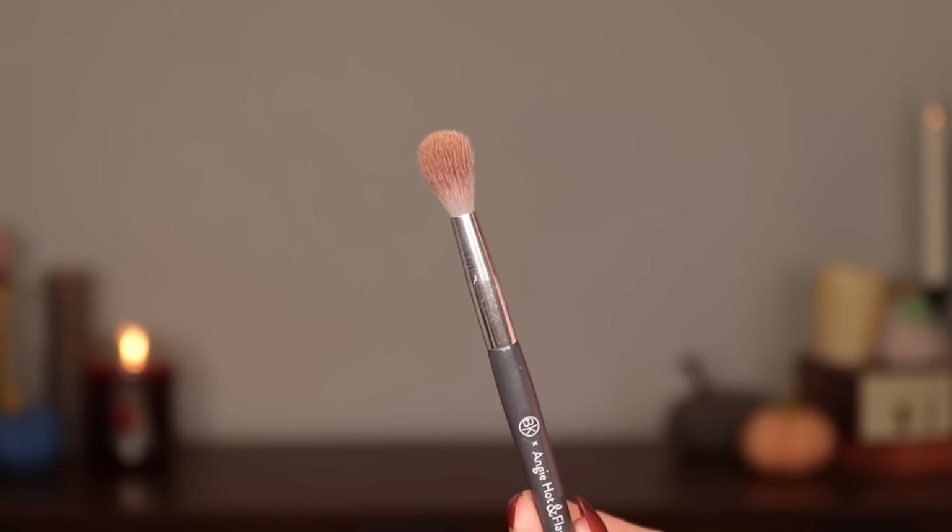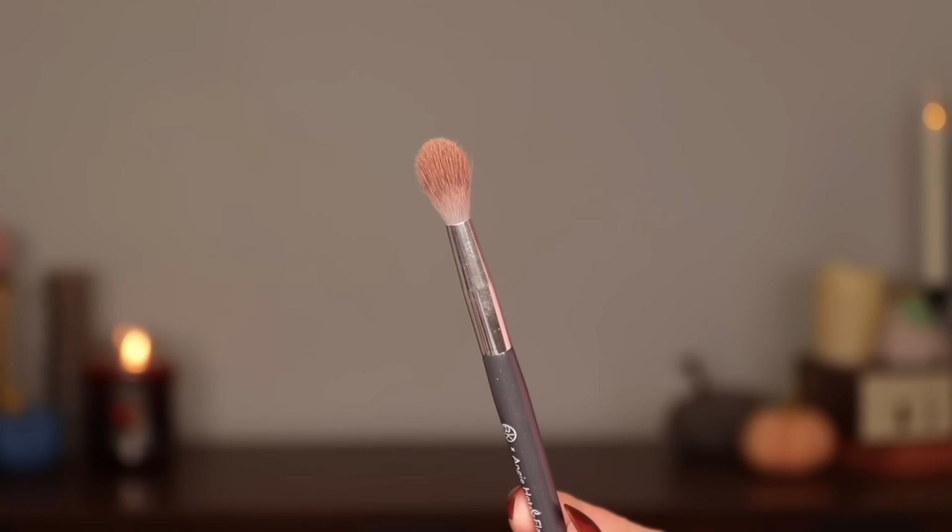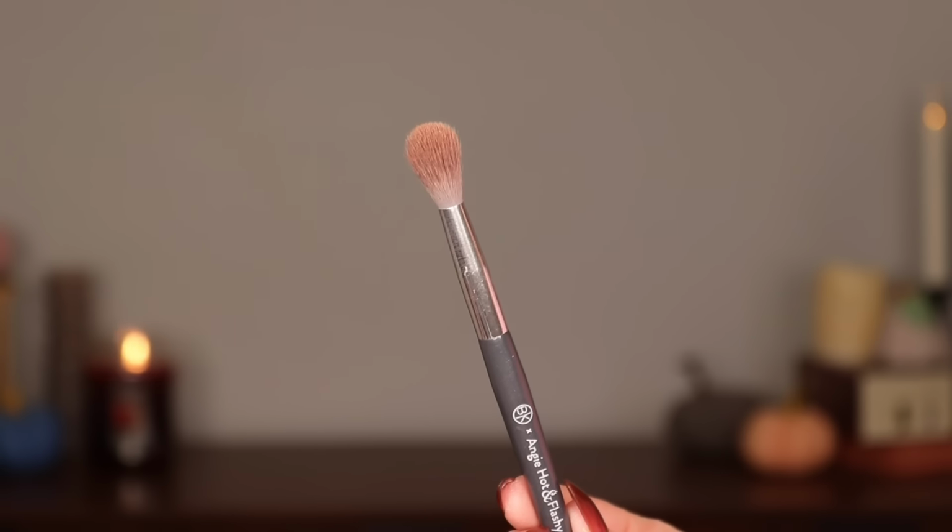And for today's look, I'm going to use my current obsession, which is the ColourPop Going Coconuts palette. This is not a new palette on the market, but it is to me, and I am obsessed. I would definitely have to keep one large fluffy crease brush, and I have quite a few of this type of brush, but my go-to, my favorite, is the BK Beauty Angie Hot and Flashy A503. It doesn't look like anything revolutionary, but there is just something about the shape of this brush.